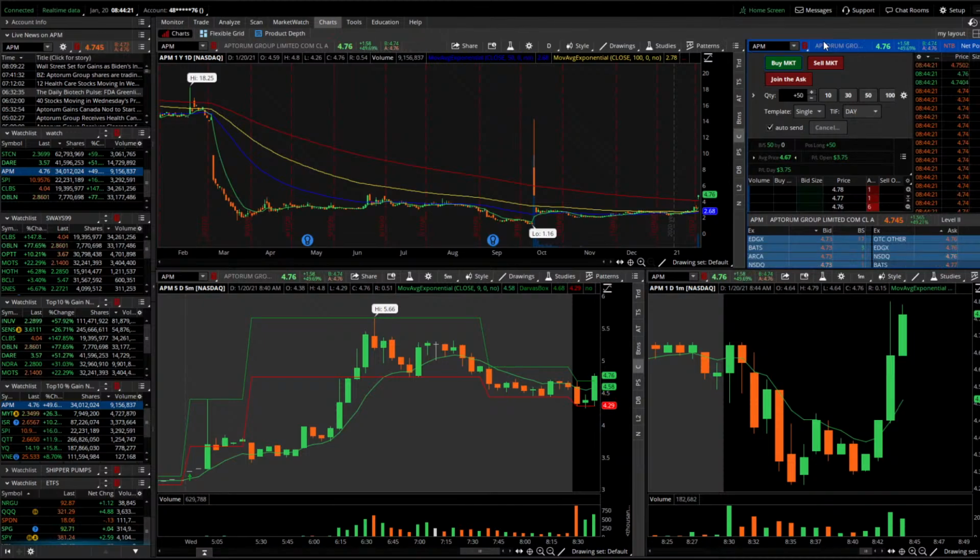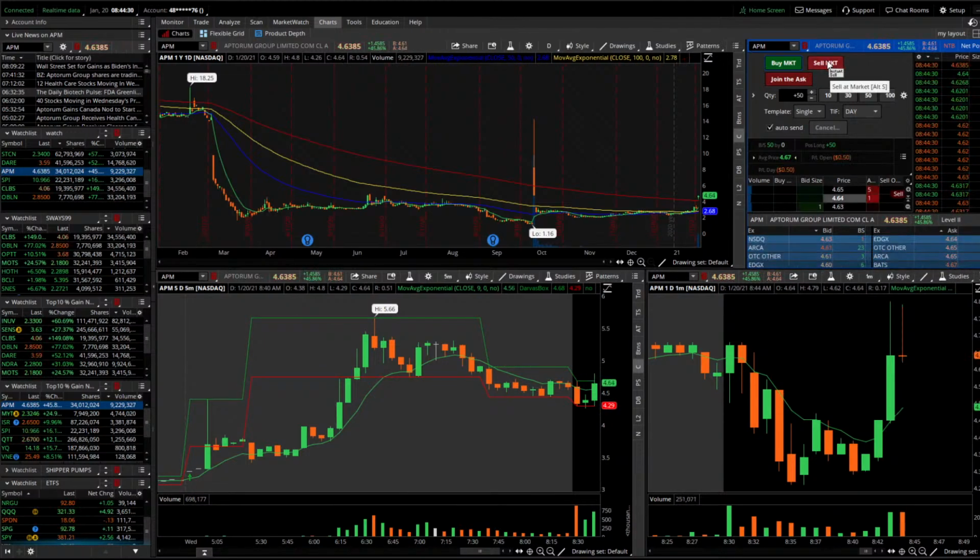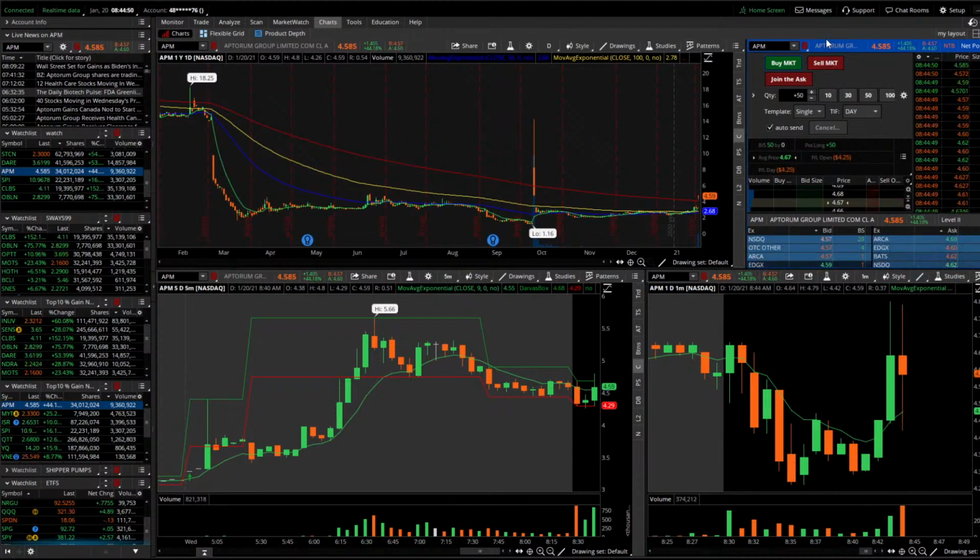I'm getting hung up in this 475 area. It needs to break and close over that. We got 30 seconds on this candle. Nasty little upper shadow. Ooh, all over the place right now. Went from 450 all up to 480 real quick. We are getting increasing volume, but still not really breaking yet.